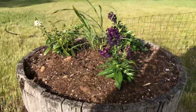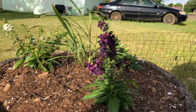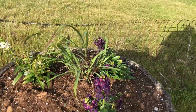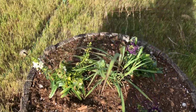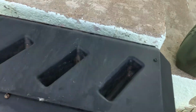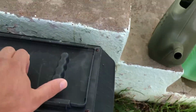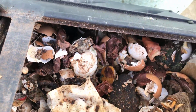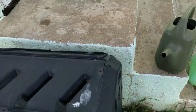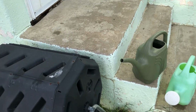My other whiskey barrel. Again, I didn't get enough petunias, so it is what it is. Whatever those are, and lemongrass. This is my winter composter. Again, it kind of dries stuff out more than anything. But yeah, it gives you an idea of what it looks like. So, you know, it gives me a place to put it and use it, I guess.